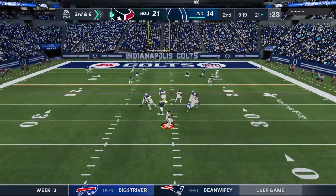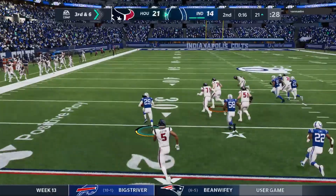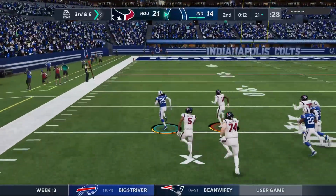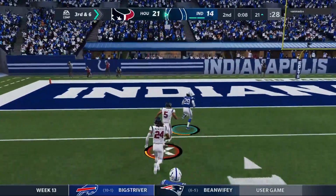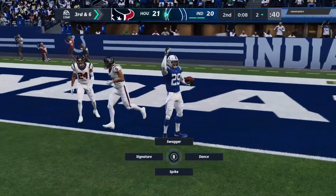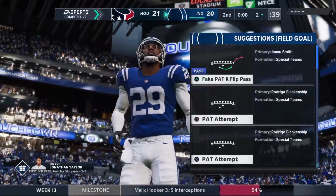Back to throw, Watson. And the defense has it covered. It's intercepted. Picked up by Malik Hooker. And he's free going down the left side. It's a foot race. And he will bring it back. An interception return for a Colts TD.